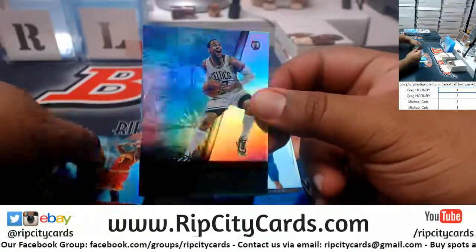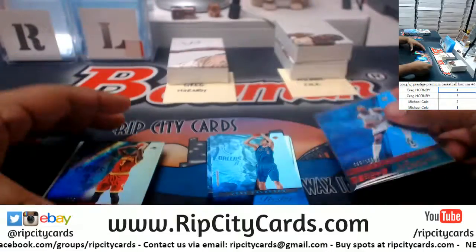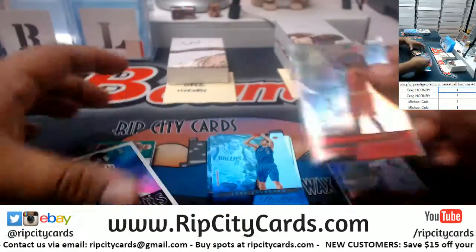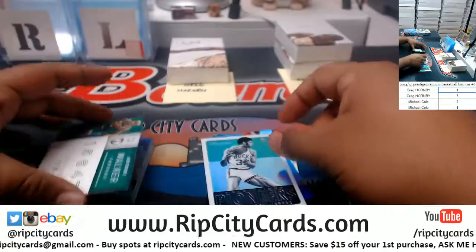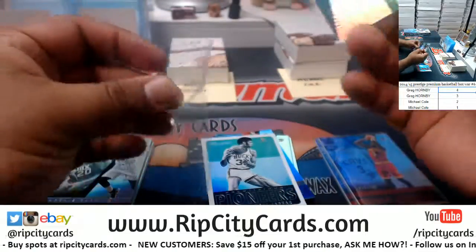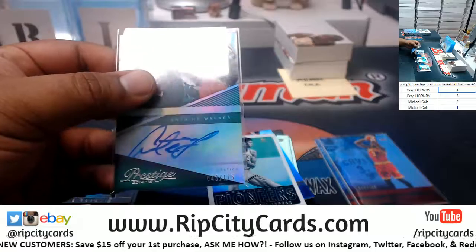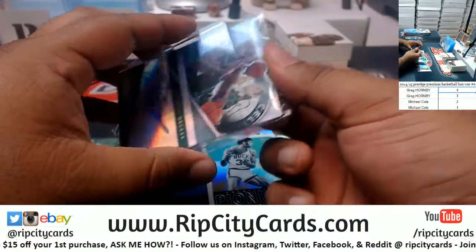Jared Sullinger, 93/199. Dion Waiters, 56/199. Got Antoine Walker, 43/175. The auto. Tippy Toe Antoine.